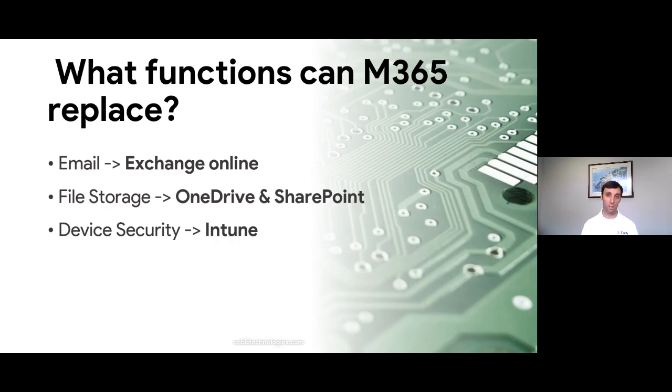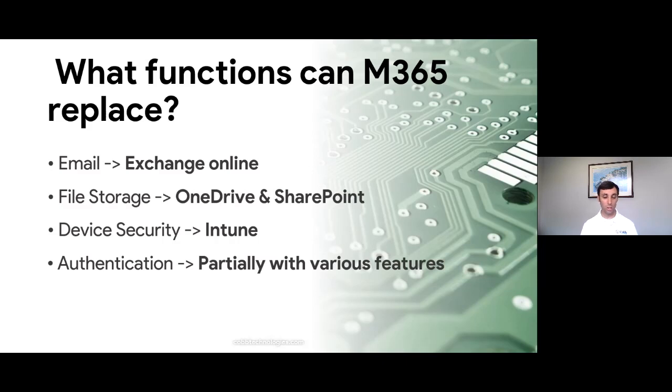The identity authentication is where you get into some partial features that M365 has that you can use. With an on-site server or an Active Directory environment, you are authenticating with that server through a device, with a username and password. M365 doesn't have a direct replacement for that, but it does have authentication features built into it. They're more on the file level or specifically on the document itself. So again, you can do some identity authentication, but it's not a direct replacement for what you may have in your closet today. And then lastly, printing. There's no direct replacement for that in M365. We'll talk about some suggestions on that a little bit later.